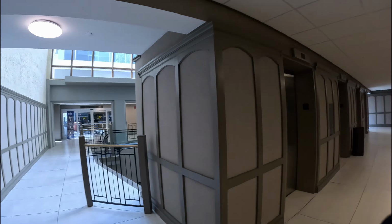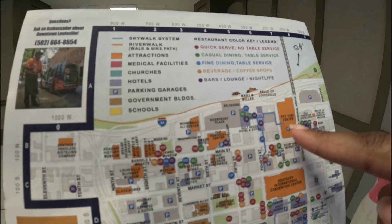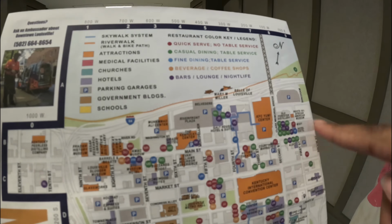And then we came to the 3rd floor, and right here it says KFC Yum Center, because this is where we're trying to end up. So we just walk across, I believe, this way to the right, and we'll end up at the center. And then when we come out, we'll be able to end up here where there's a lot of food places and other stuff as well. So that is the plan for today. Let's go. Well, we'll do more than this, but KFC Yum Center.